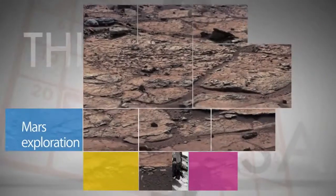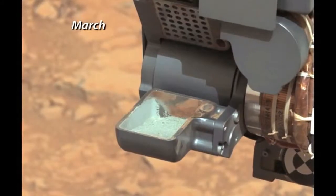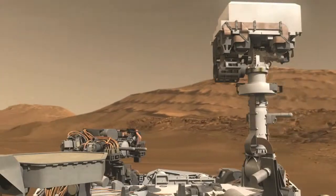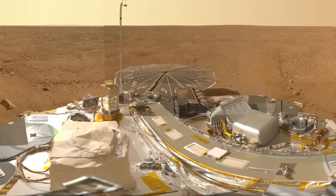Some of the biggest NASA news came from Mars, courtesy of a rover named Curiosity. In March, Curiosity found evidence that past life was possible on the red planet, completing its science goal just 8 months into a 2-year mission. There was plenty of time to explore after that.